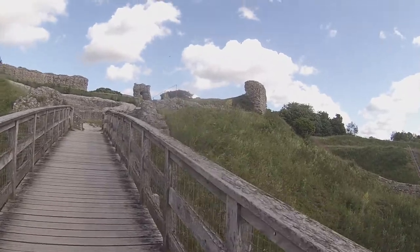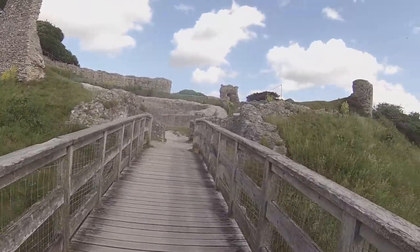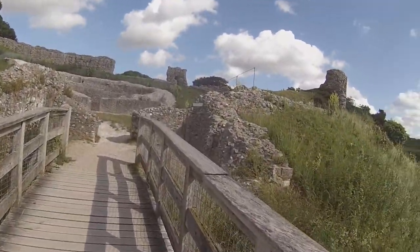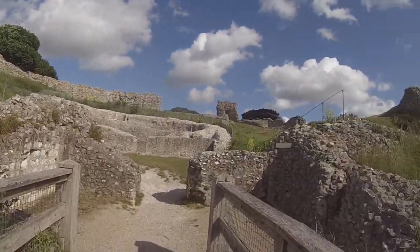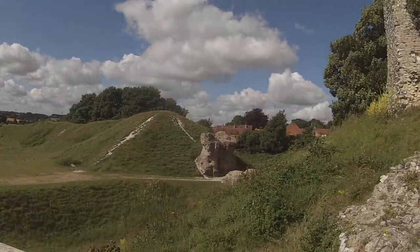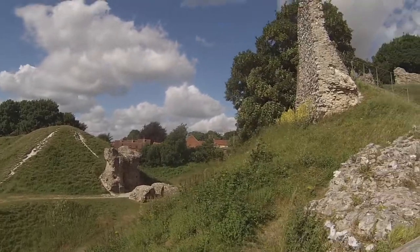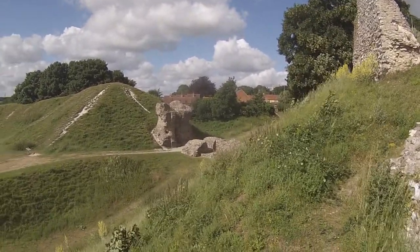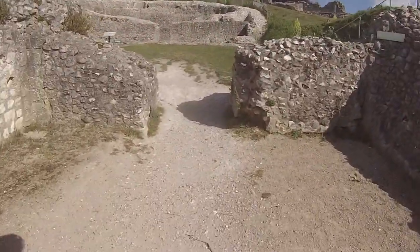Well, it's called a castle, but it's more of a fortified house, more of a fortified mansion. And yeah, this is pretty much all that's left of it. But as you can see, it was quite a big site. I think they call it one of the baileys, one of the entrance archways there, or what's left of it. This would have been the main entrance.